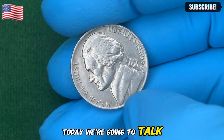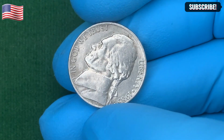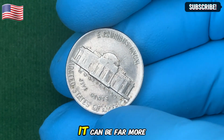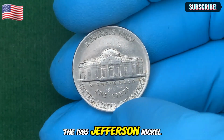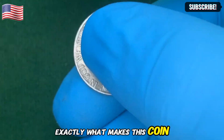Today, we're going to talk about one such coin, the 1985 Jefferson nickel. Now, you might think of the Jefferson nickel as just another everyday coin, but in the world of numismatics, it can be far more than just 5 cents. There are rare and valuable versions of the 1985 Jefferson nickel that you'll want to know about, and we're going to dive into exactly what makes this coin so special.